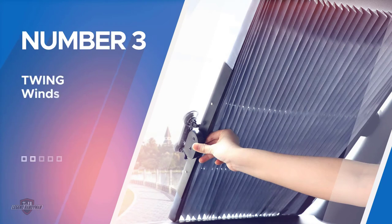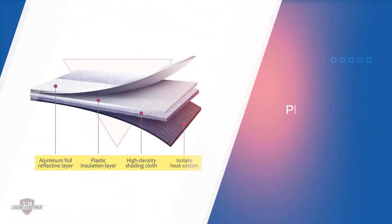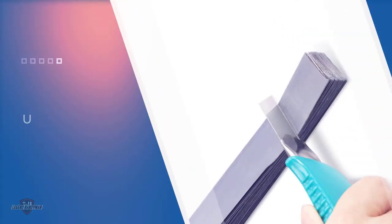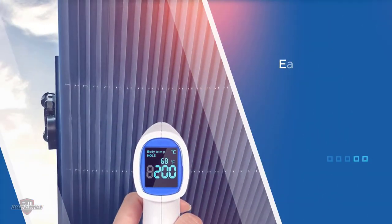Number 3. TWING Windshield Retractable Sunshade. The TWING Foldable Sunshade uses a pleated design that can be retracted to one side of the windshield whenever you're not using it. It uses suction cups to attach to your window and easily stretches out to cover the entire surface. It's made of four thermal layers that shield UV rays and keeps your car cool. This sunshade can stretch to a maximum length of 63 inches, but it can be trimmed if your windshield is shorter.